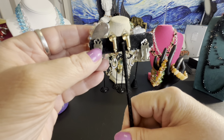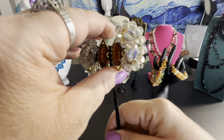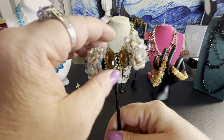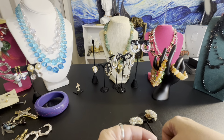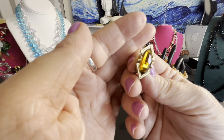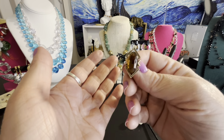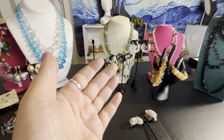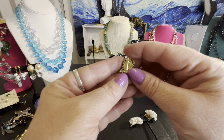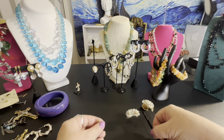Okay, they need cleaned. These are Emmons. This is the original name for what Sarah Coventry used to be. These are older. I don't know exactly the dating on them, like 50s or something. They're pretty. It's a faceted piece of glass. It's not plastic. But it's nice, isn't it? They're about 1 1/4 inch, probably 1 inch, we'll say. They're signed Emmons, that's E-M-M-O-N-S.